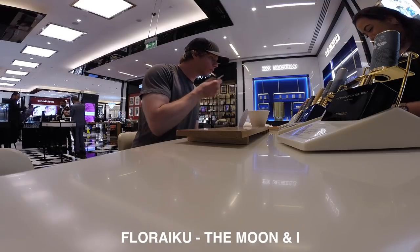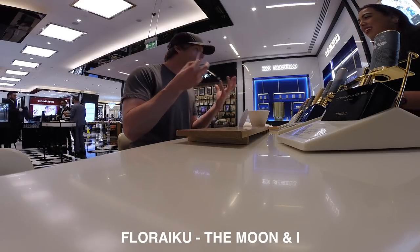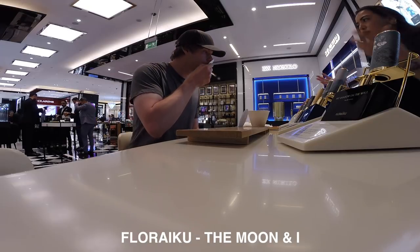All of the parfums have icons. Okay. This is green tea, matcha tea. You definitely get the tea. Yeah, you can smell tea. Yeah. Matcha, absolute cedar oil.